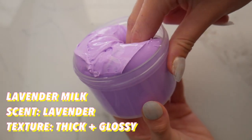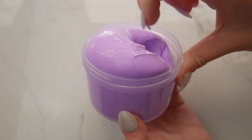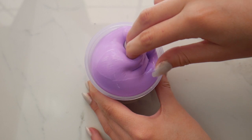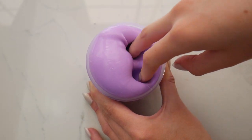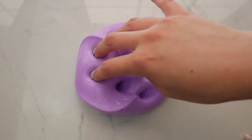Next up, we have Lavender Milk. This is another one of my bestsellers that I don't stock every single week, but I do love it, and it's a fan favorite, and every time I do stock it, you guys are obsessed with it. It is super thick and glossy, very holdable. It is, like, the best texture ever. The gloss is amazing. I love the color.